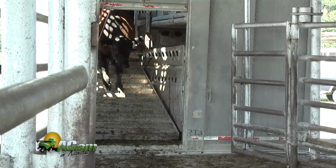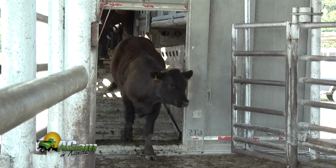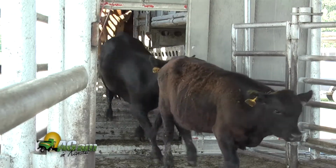The other reason why we don't want to overload the trailer is because we don't want to wind up with animals getting hurt. And so when we have animals too tight, we can increase bruising, we can increase injuries, bumping, not intentionally, but it just happens because animals are in close proximity and trying to stay up on the trailer.